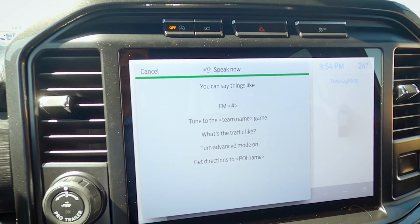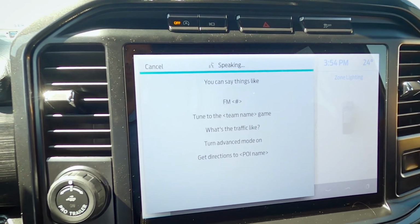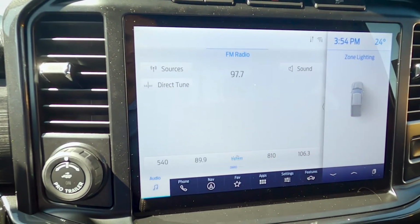97.7. Tuning to FM 97.7. So it changes the station for us using our voice.